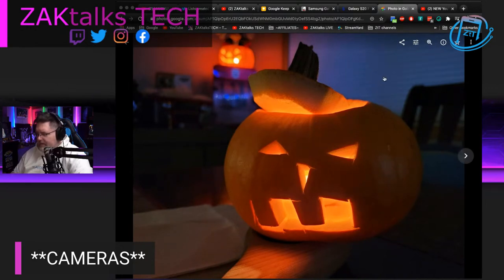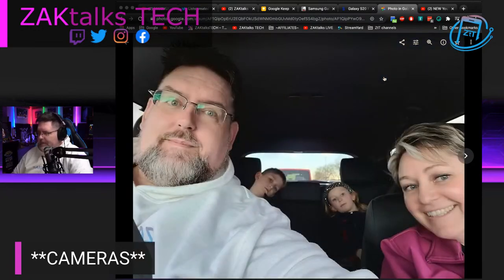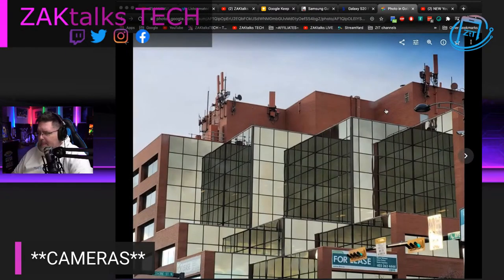This is the pumpkin my daughter did. Good job. Okay. This is using the selfie cam in the car. Now, the selfie camera does suffer from some low light issues. It needs light. If you're taking photos using the 32 megapixel selfie cam, you definitely want to have enough light on yourself, okay? You can see a little bit around the hair here and whatnot, and you guys will see that in some other selfies here as well.